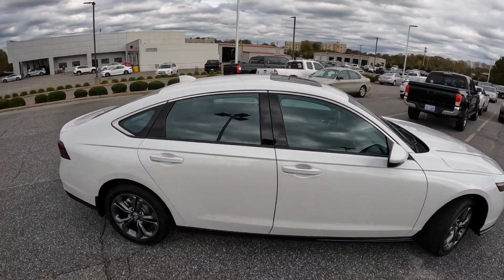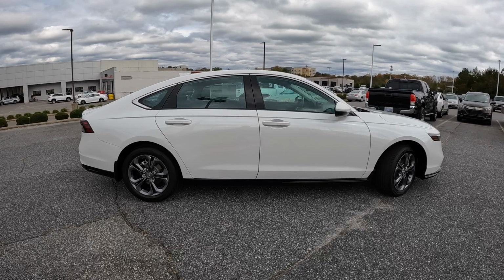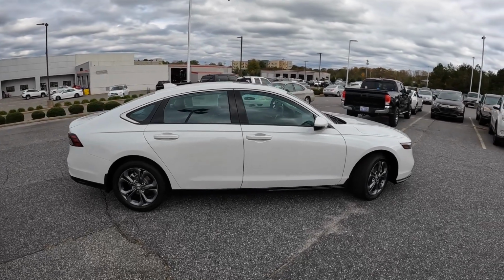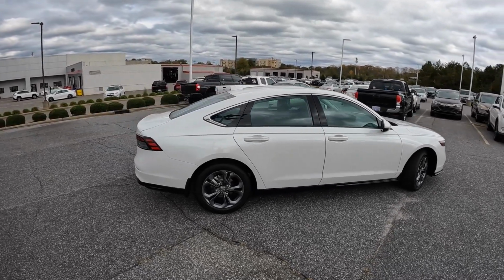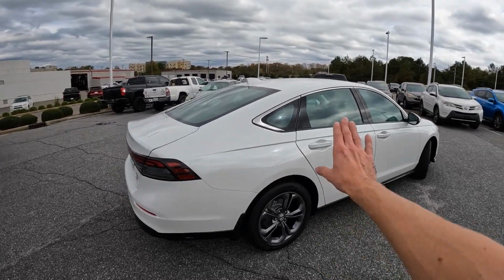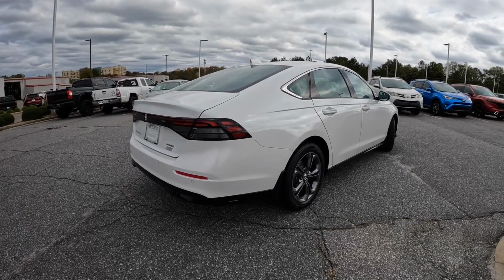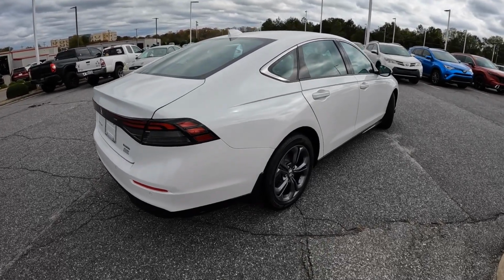And then for the side profile, about what you would expect for a mid-size sedan. It's got some length to it, definitely much longer looking than the Honda Civic. And then the rear end really slopes backwards, almost like an Audi Sportback, quite honestly. So a very sloping rear end for a sedan. At this angle, if you kind of blur your eyes, you see Audi RS7 in here, which is kind of neat to see.